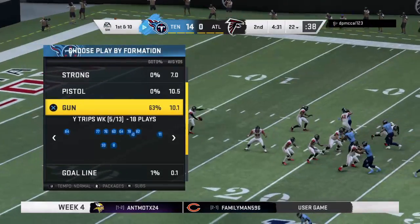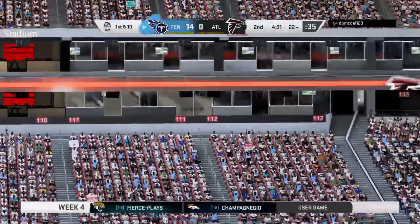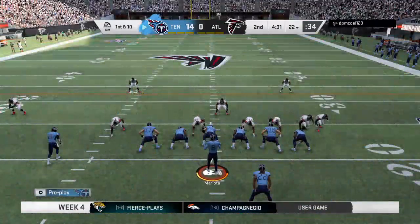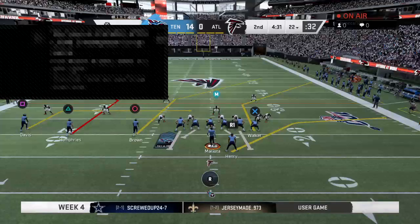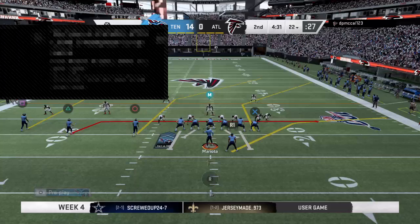First and 10 at their own 22-yard line. The Titans offense. It's been a good first half so far. They're up 14-0. Points here could really put them in command before intermission.